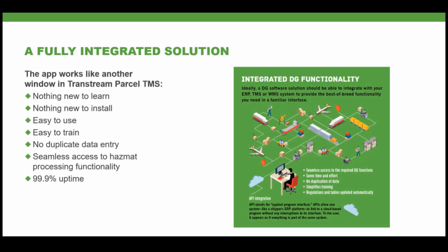The best part of this industry-leading functionality? It's so simple. The TransStream Dangerous Goods Handling app integrates seamlessly with TransStream Parcel TMS. You don't have to learn or train anyone on a new program. It automatically detects when a shipment requires hazmat documentation and pulls up the screens you need with relevant data already entered. Hazmat validation and documentation becomes just another quick step in shipment preparation. And with nearly 100% uptime, it's every bit as reliable as TransStream Parcel TMS.